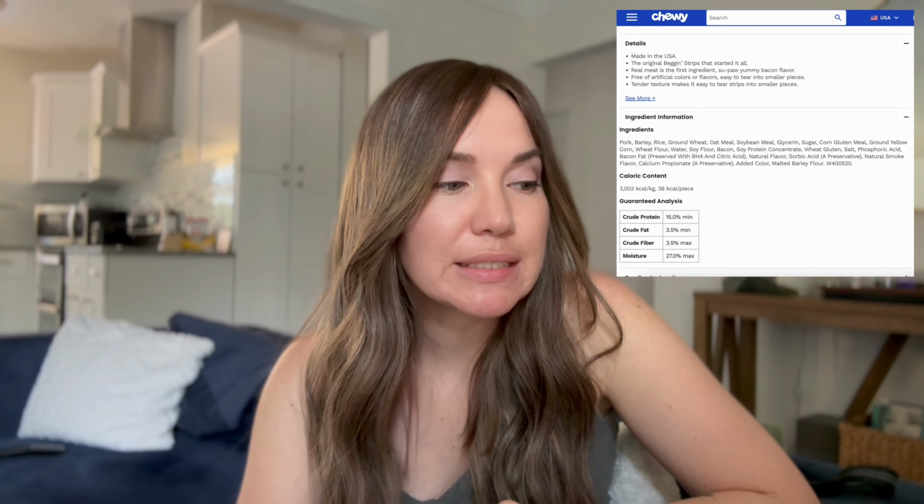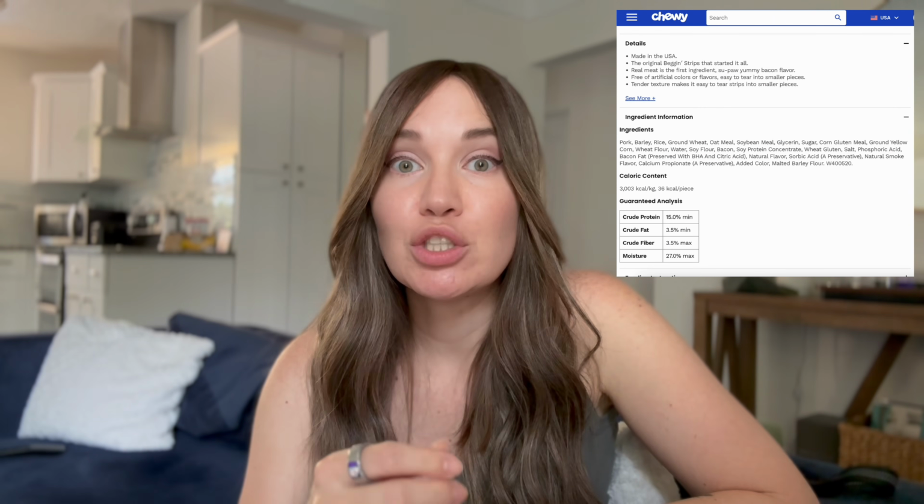And these have 36 calories per piece, which is actually quite high, especially if you're feeding this to a small dog. For example, a 10-pound dog should have a maximum of 35 treat calories per day, assuming they have average activity and they're at a healthy weight. So if you feed them 1 Beggin Strip, you've already exceeded that. So based on all of that and the fact that these are not going to contribute positively to your pet's health, I'm gonna rate Beggin Strips with an F.